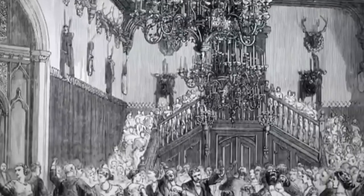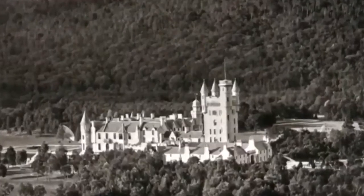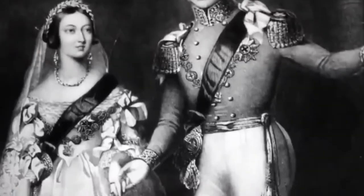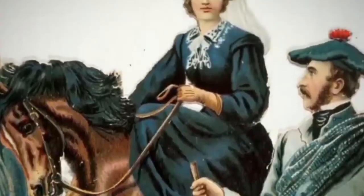Balmoral is quintessentially Scottish, and quite deliberately, it was seen very much as an opportunity to make the British monarch seen as more Scottish rather than simply an English monarch. Victoria and Albert immersed themselves in the Highland life, especially when it came to their decor. Balmoral is entirely clad in tartan. That was always the intention.